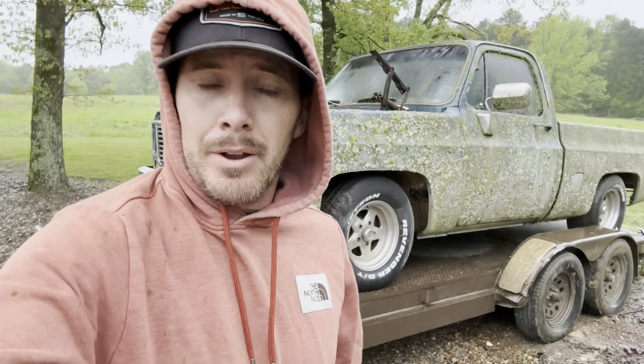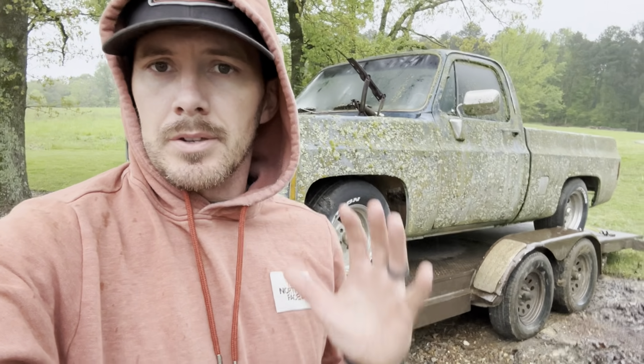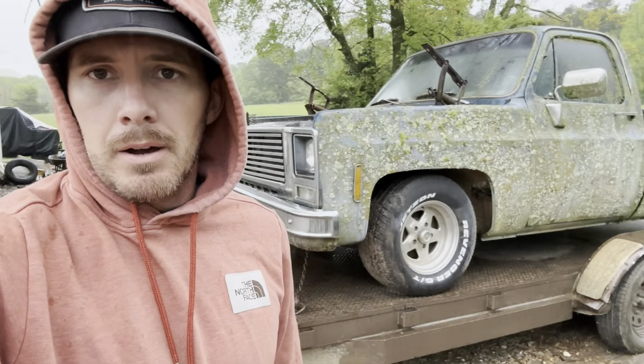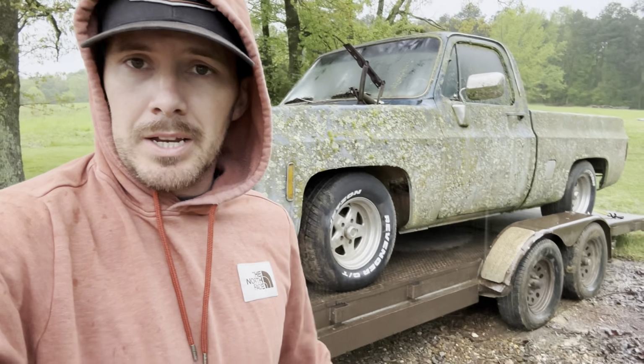All right, so I ran out of daylight yesterday. I was super excited to show you guys the truck, but it just wasn't gonna be good. Plus, my family had been out of town and I hadn't seen them, so I just wanted to run in and see them. But now that it's tomorrow, actually it's today, I'm gonna clean this truck up.